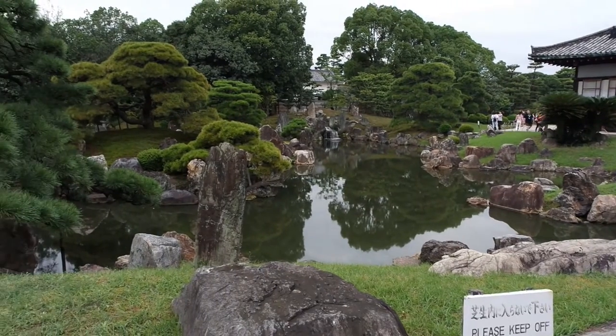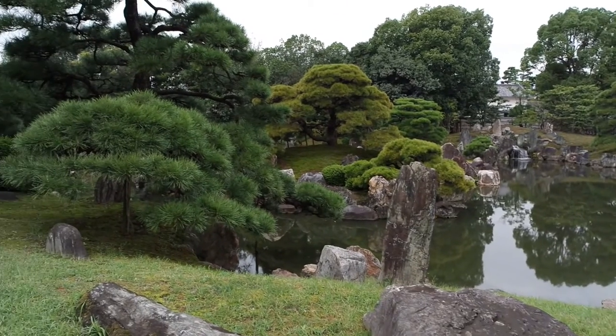This is where the Shogun lived. Shogun, they were not the emperors, but they had all the power. But they couldn't live with the palace because they weren't the emperor, right? So our guide just told us that the rocks in this garden come from all parts of Japan, because when the different people came here, they would bring the rocks as gifts for this garden.